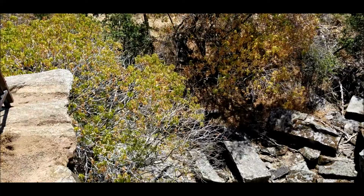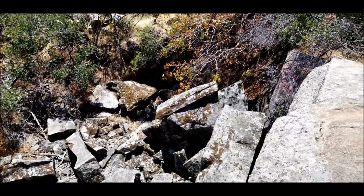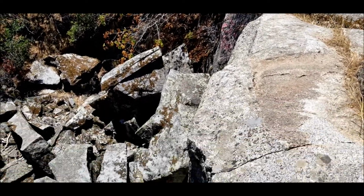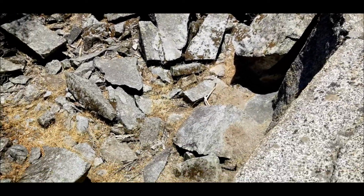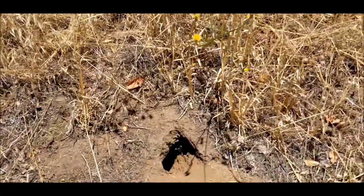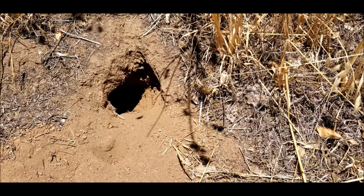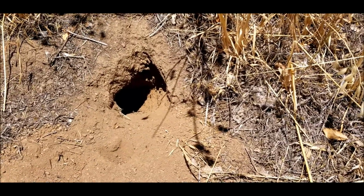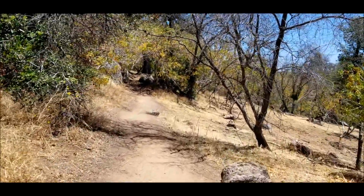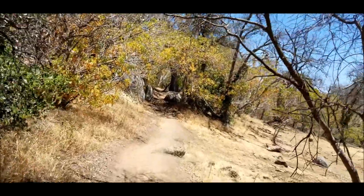There you go. Look, that's part of the old quarry. And somebody still managed to get down there and graffiti it. Don't ask me how they did that. Oh, somebody lives down there. Look at that. Hello in there. Not interested. Don't know who lives in there. Could be a ground squirrel. There's lots of squirrels.